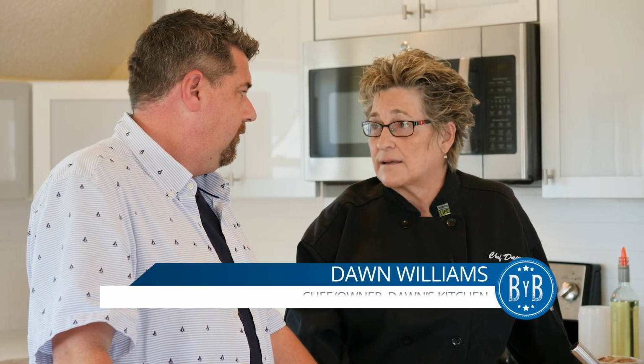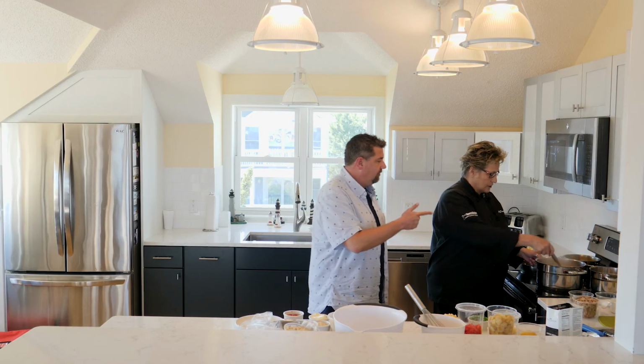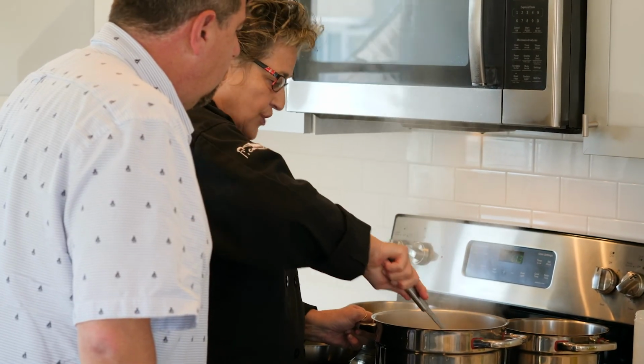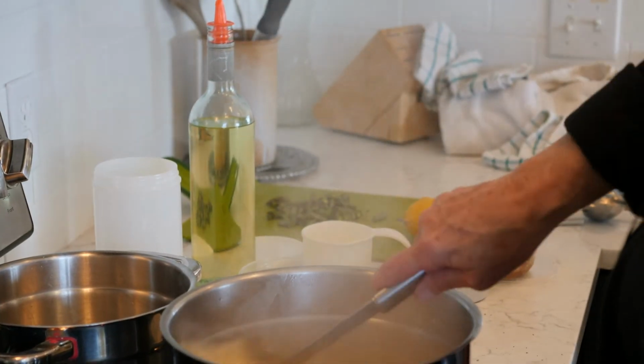seafood lunch. What are we going to make today? We're making a crab and asparagus tip risotto. Oh, come on. With Parmesan. Oh. And then we're going to make a crab cake over succotash. Where are we going to start here today? What do we got? We're doing risotto. Risotto first. It's made with arborio rice and shallots, wine, and stock. You can use chicken stock, vegetable stock, crab stock.